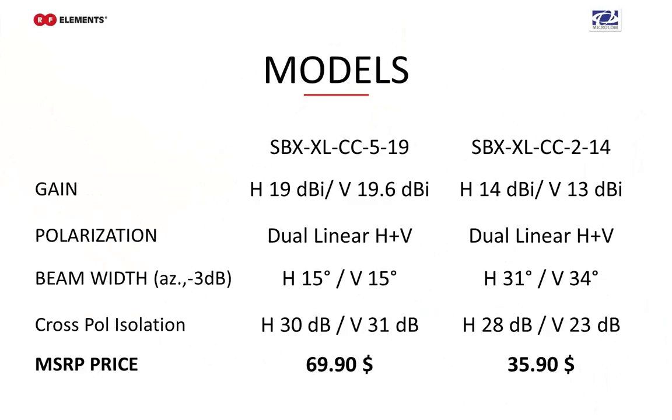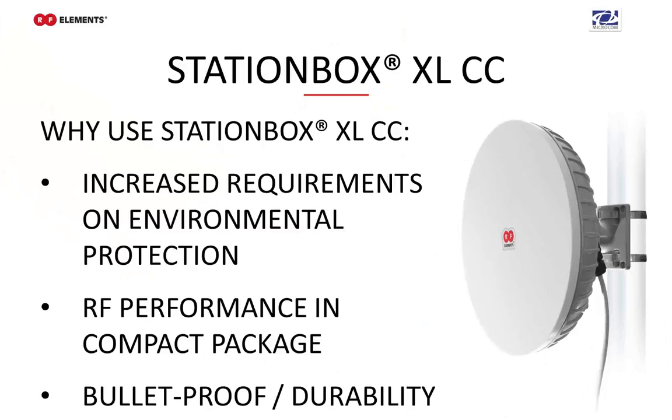So again, for those higher end installations where you require high-end CPEs, not only for maybe customer acceptance, but maybe for environmental acceptance, the carrier class STATIONBOX XL is the antenna of choice for those particular installations. Again, if you have an increased requirement for environmental protection, RF performance issues, or you just need a durable antenna enclosure, these are the key points for why you should use a STATIONBOX XL as your CPE, or potentially as your integrated, private labeled product for your customer base.